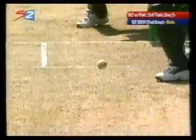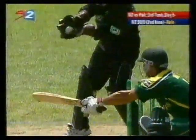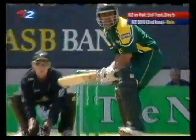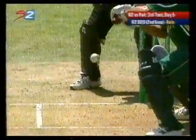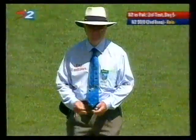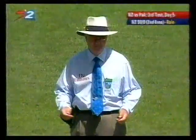Slower ball. Run across the top of the bat. Now, just how much will this cost New Zealand? He's a dangerous, dangerous player. Run across the top of the gloves. There. Doug Cowie has said no. What are you talking about? It's over.